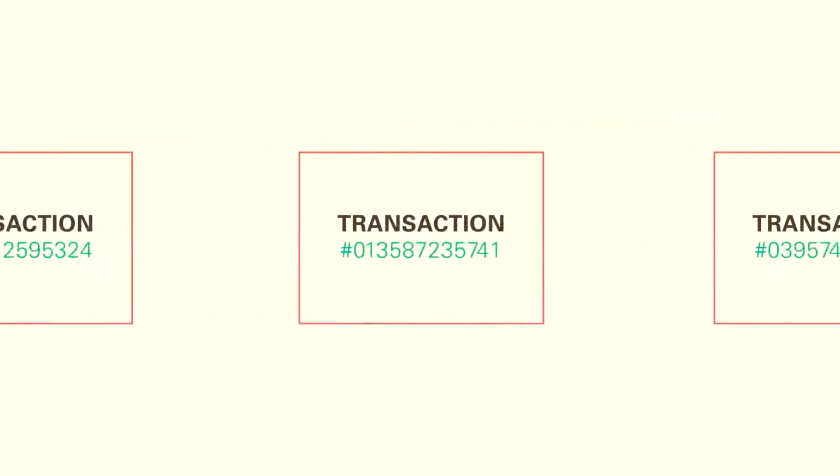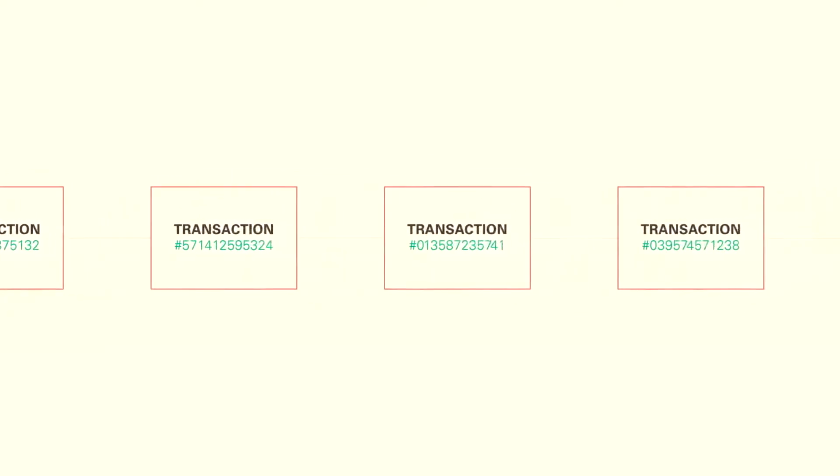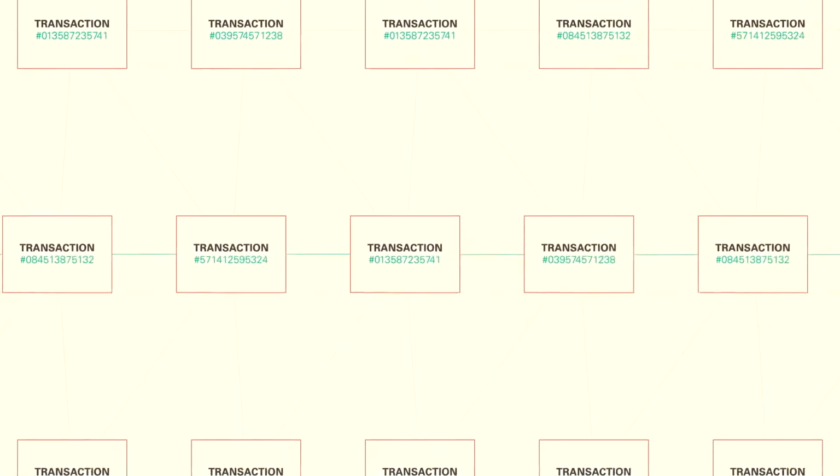Blockchain offers all parties involved in a business network a secure and synchronized record of transactions. The blockchain ledger records every sequence of transactions from beginning to end, whether it's hundreds of steps in a supply chain or a single online payment. As each transaction occurs, it's put into a block. Each block is connected to the one before and after it.